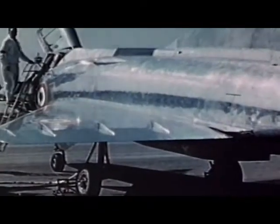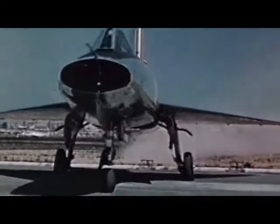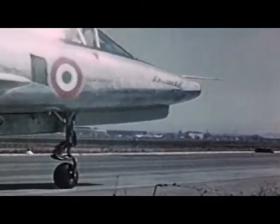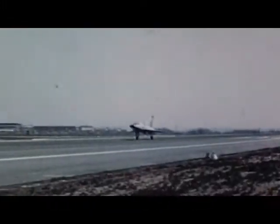Another bold French design was the Durandal, an experimental supersonic jet. Its shape was designed to fit inside the shockwave from its nose intake. Its behavior in the air made its pilots call it the flying slab. Pierre Satre, its designer, also masterminded another great success, the Caravelle airliner. Later on, he worked on Concorde's development.